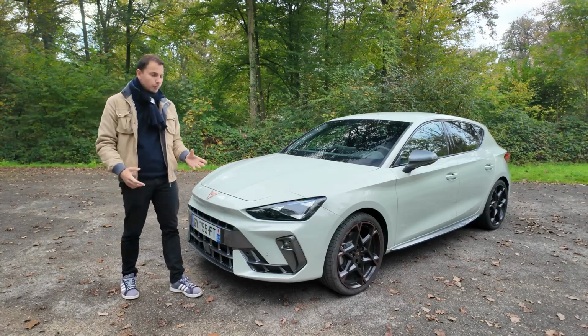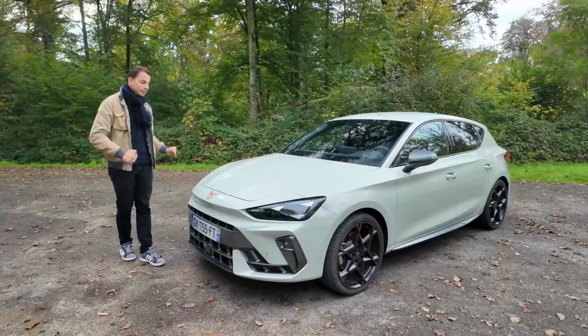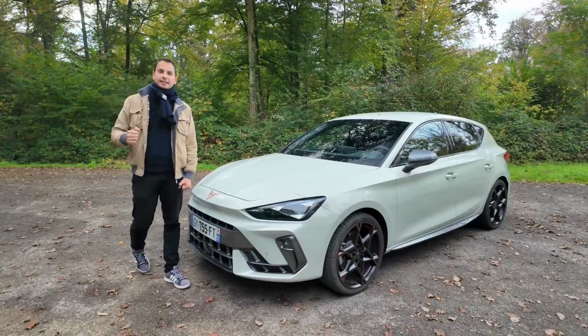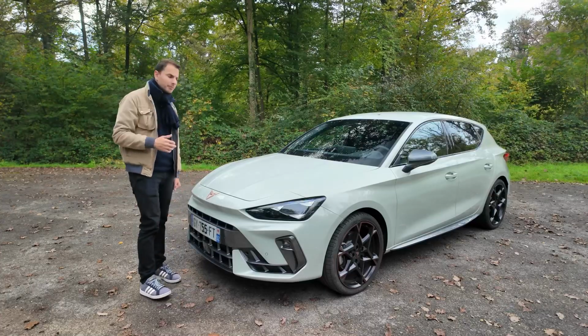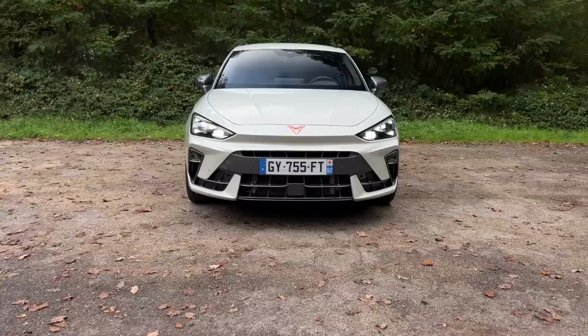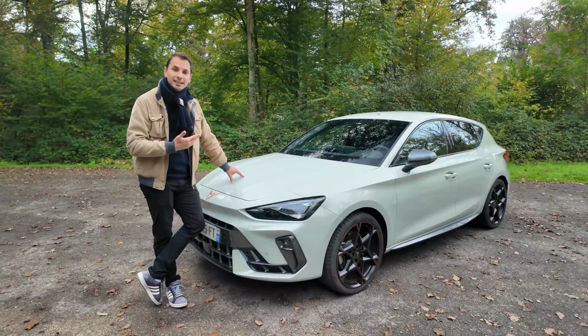It's Nicholas. Today I'm presenting the Cupra Leon. I couldn't do it for you last time. I had shown you the Formentor, and so this is the new Leon. 2025 new style. I had already presented it to you in the studio, like the Formentor. It was the same day. I thought to myself, I'm going to take it, and I also wanted to try it in this version. 150 horses, let's start the test.